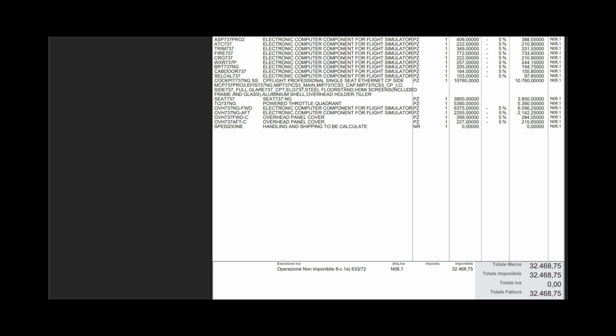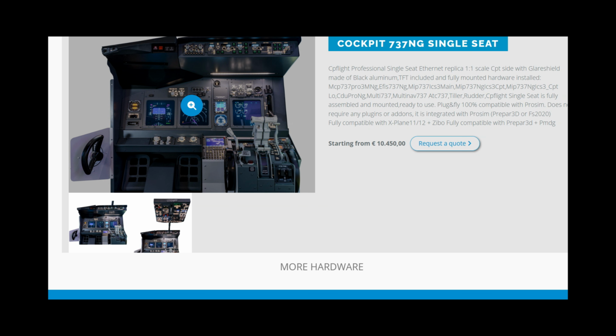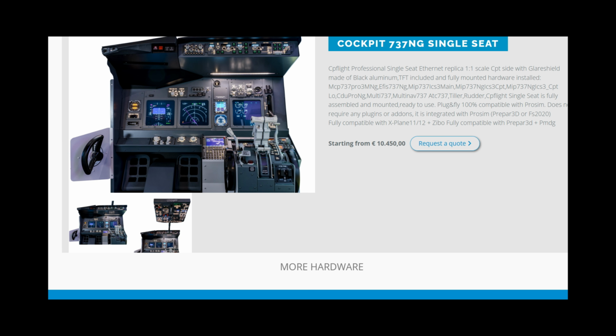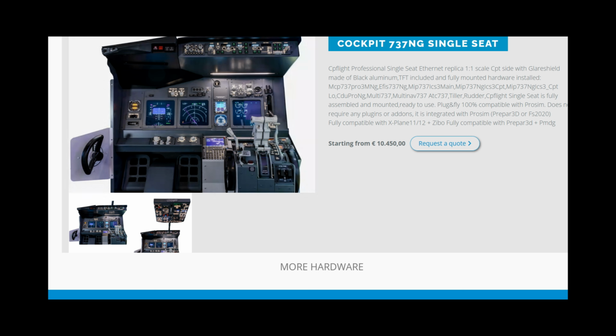So if you take a look, if you remember what I told you about the 737NG, that for the 10,450 euros or something close to that, you don't get the overhead panel, for example. You don't get the throttle or motorized throttle. So what you get is this aluminum frame with the HDMI screens, with the panel, lighting controls, the MCP, the EFIS, the glare side, the tiller, and that's basically it. And of course, the brake panel right here, the auto brake and all that. That's basically it. So you don't get the throttle, you don't get the rudder, you don't get the yoke, and you don't get the overhead panels, the AFT or the overhead panel. You don't get any of that.